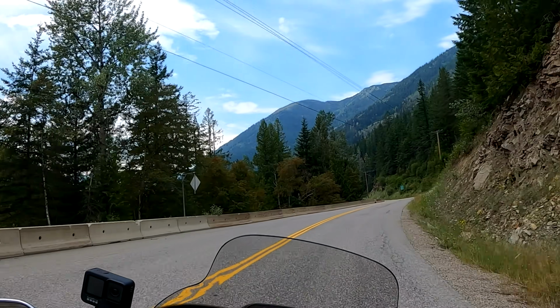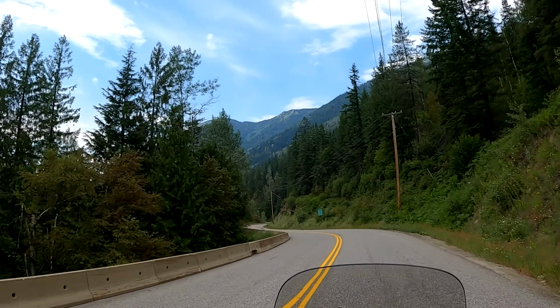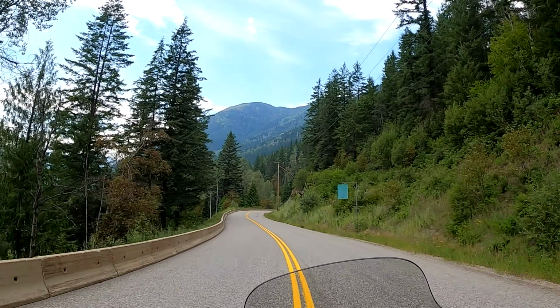So pretty soon we're going to be getting to the end of 31A heading west.